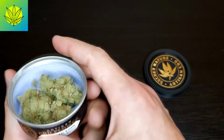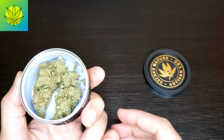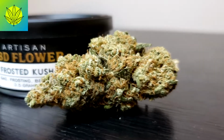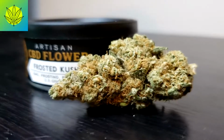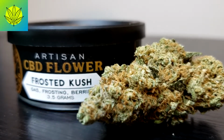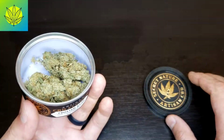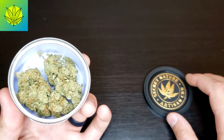As they say on the can here itself, it's very relaxing. On the website, it mentions it's relaxing, it's an indica strain, and my experience with that has absolutely matched that description. So that is everything I have to talk about this particular strain. I definitely recommend it. It very quickly became one of my favorites within their realm, and so far I've only tried a couple. And just within that small experience of using CBD flower, this has been my favorite so far.